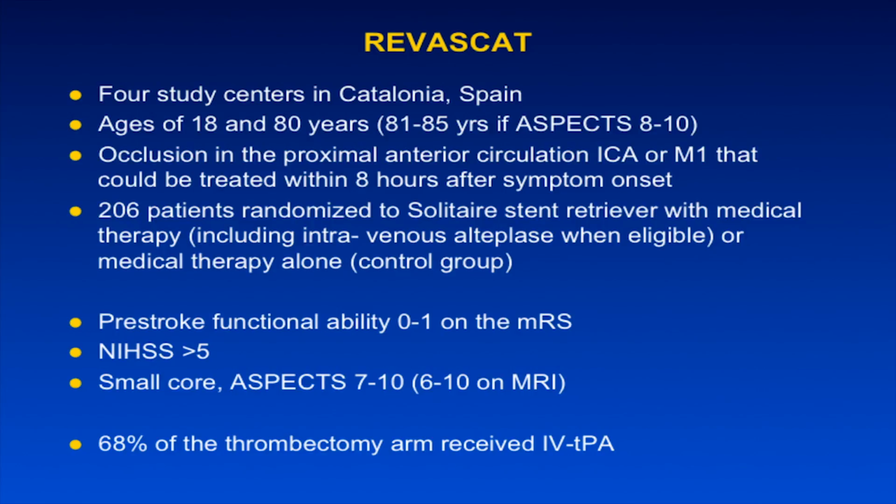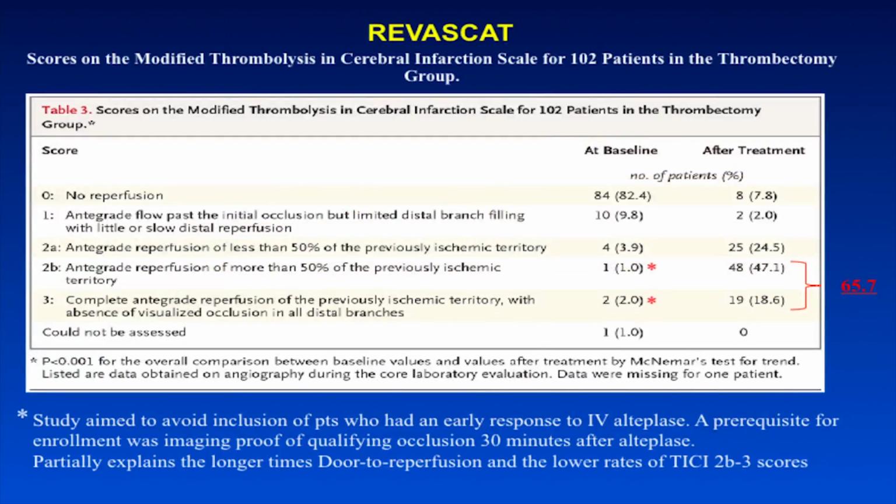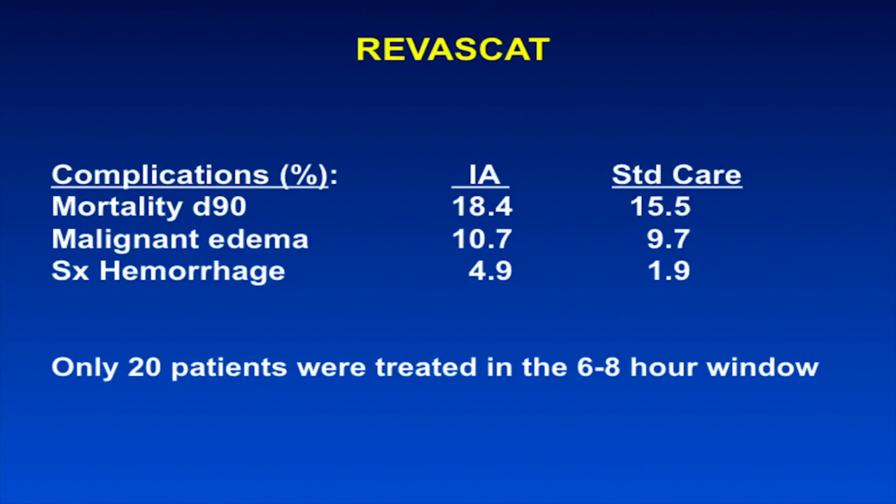This study included patients up to 8 hours with significant disabilities and a small core, and once again they show that the outcomes were very favorable towards intervention, with 43% in the 0 to 2 rate versus 28%. Notice that the improvement of the NIH or the neurologic deficits dramatically favor also the patients that receive thrombectomy, and this is measured at 24 hours. And here's a similar sort of pattern with recanalization rates for all these trials that are 65 to 80%. Mortality was no different, and the hemorrhage was no different.